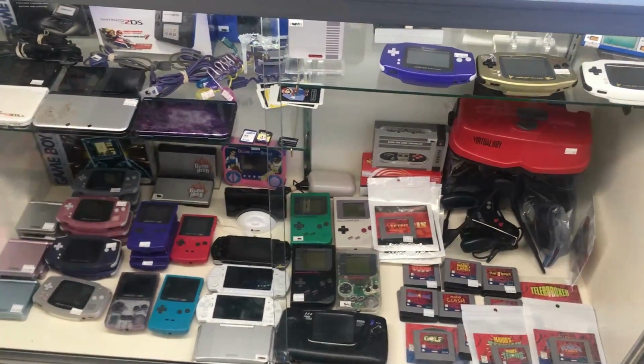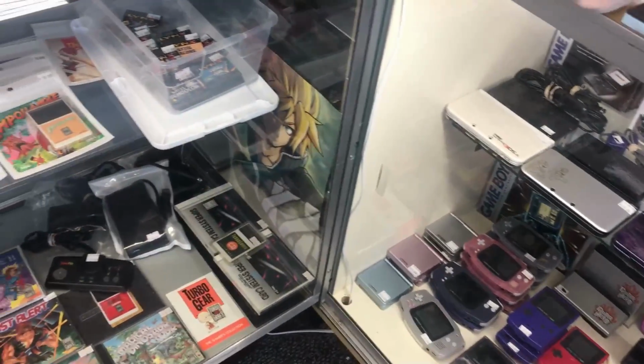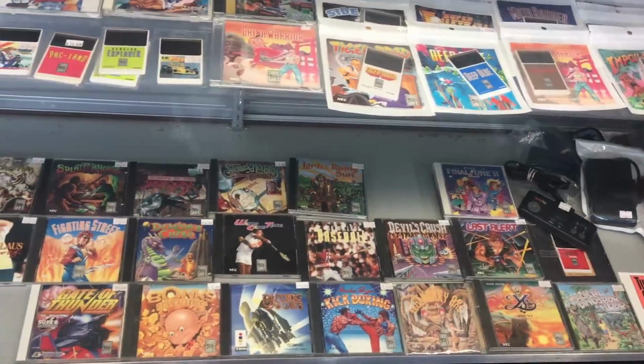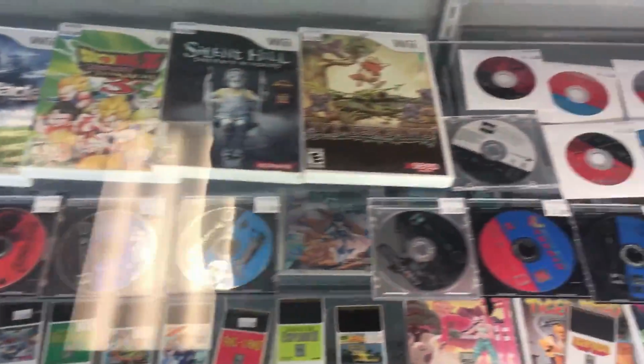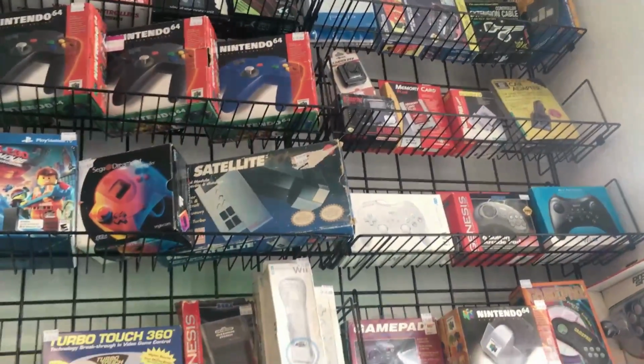Here's their more collectible systems in the case, more portable stuff. They have a Virtual Boy. Here is their Turbo graphics stuff, which I was very happy about. I found one game from here as well that you'll see at the end of the video, but you can see that Splatterhouse in there. More of their collectible Wii games up on the top here. Just overall, this is a really good selection of games.